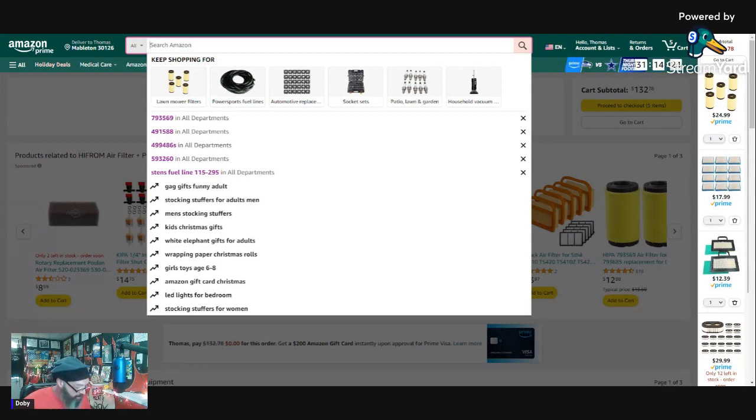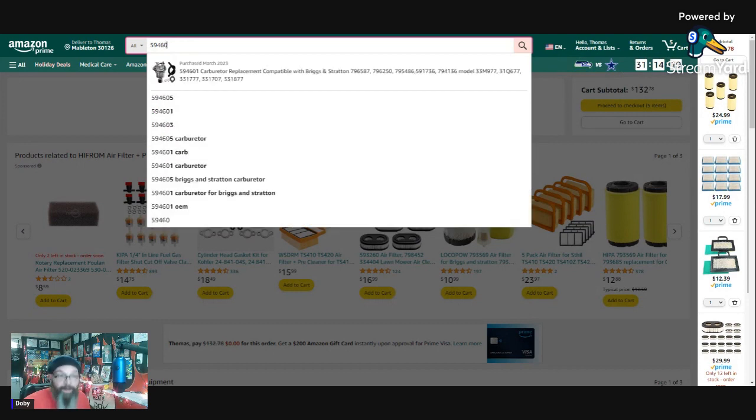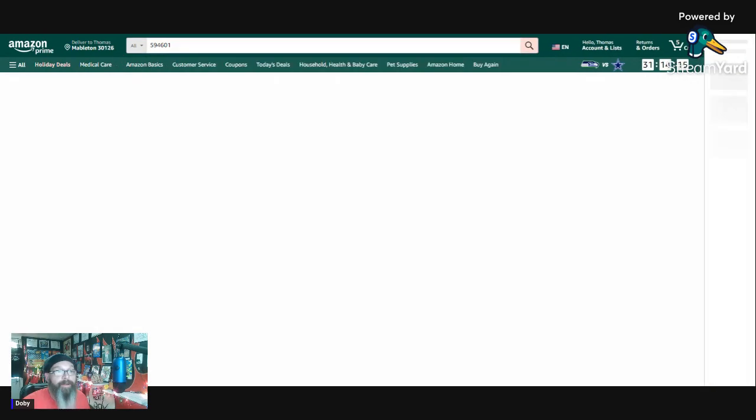The next thing I like to keep in stock is a couple of these aftermarket carburetors. 594-601 carburetor.